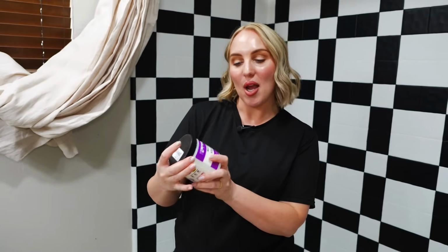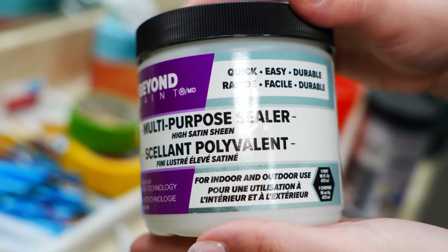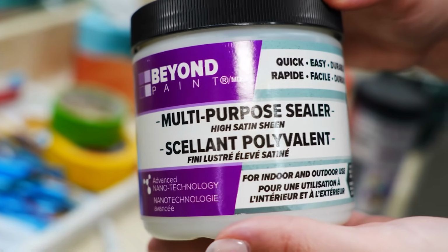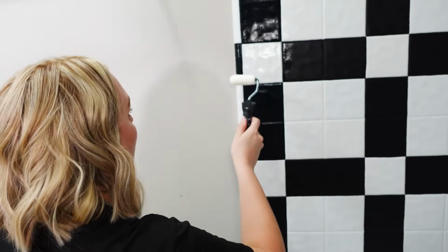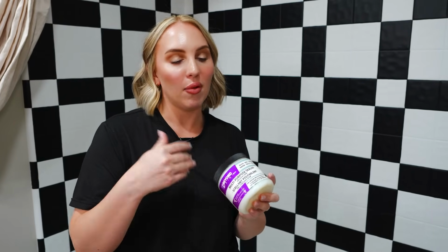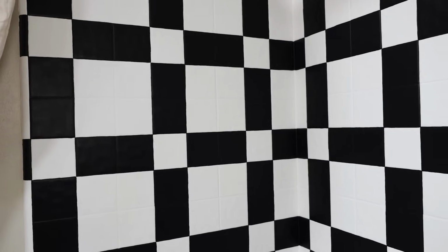So I am going to be using Beyond Paint's multi-purpose sealer, which is so incredible, and it's really easy to use. I'm just gonna apply it with a couple light coats. I'm probably gonna do two coats. We'll see if I need a third. It's supposed to go on milky and then dry clear, and I'm just gonna apply it with a roller and just do really thin light coats. It takes about 2 to 4 hours in between coats before you can reapply. So that's really fast, which I can totally appreciate. So we're gonna wrap up this shower today. So let's do this.